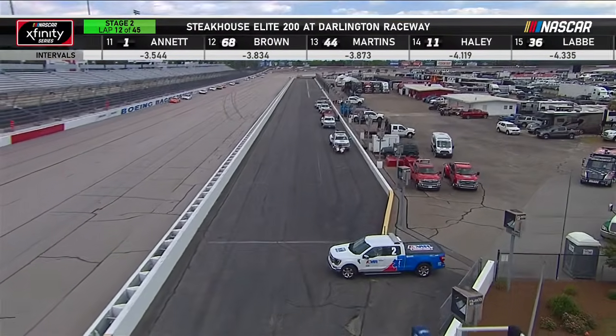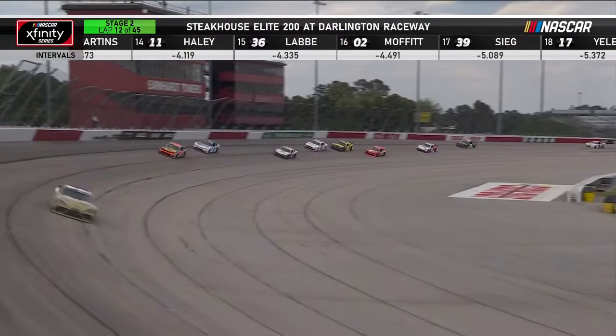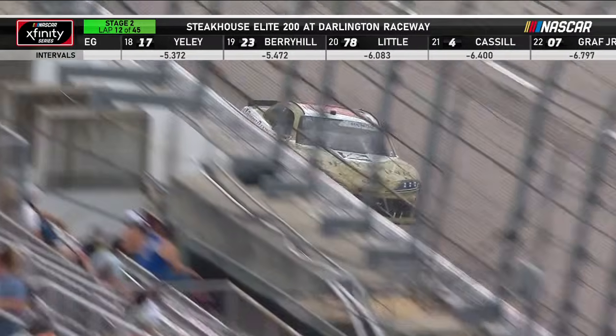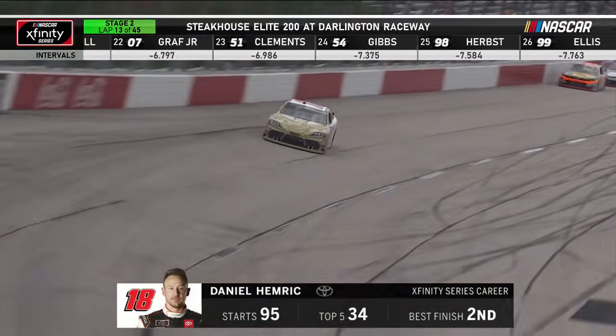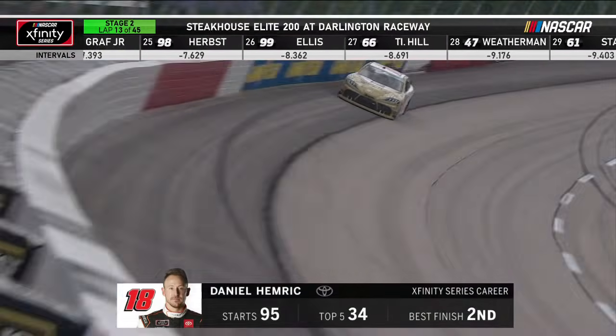I'll tell you what I've noticed here is Hendrick has really stretched out his lead. And I noticed right before the end of the first stage, his times, him and the 20 of Harrison Burton were putting some pretty good laps together, faster than the leaders. I know those guys were racing, but there's some speed in those Toyotas, which is good to see. Hopefully he doesn't burn his stuff up here and has something to hang on to in the long run, but looks really good so far.